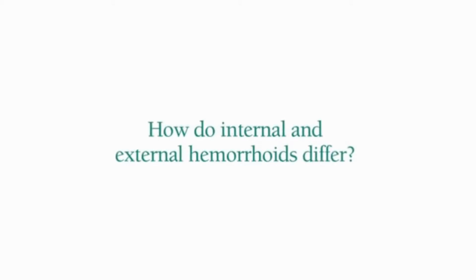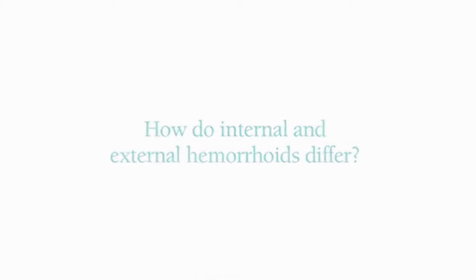Hemorrhoids commonly will cause protrusion, bulging, itching, and of course bleeding, and sometimes even pain. There is a difference between internal and external hemorrhoids. External hemorrhoids are the ones on the outside. Patients will typically know about them because they typically will have folds or bulges in the skin there.